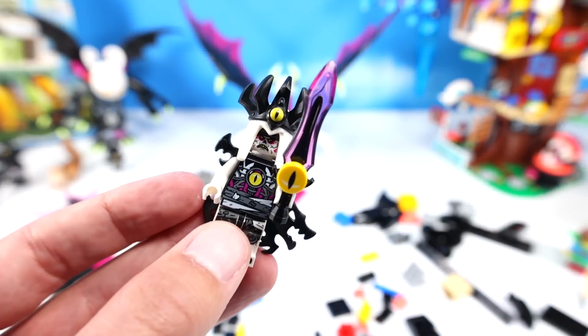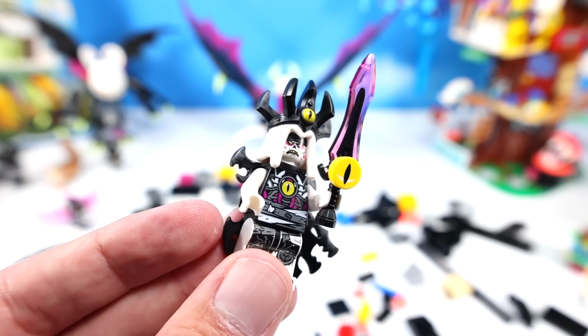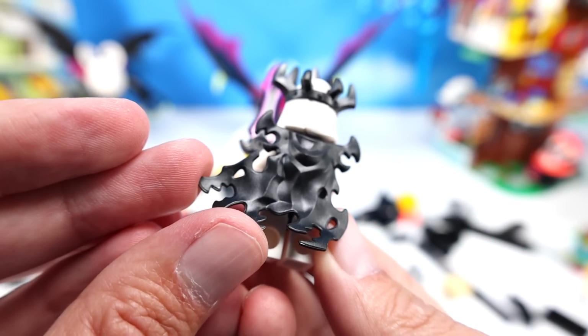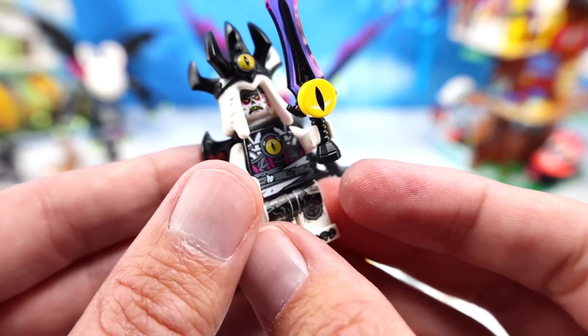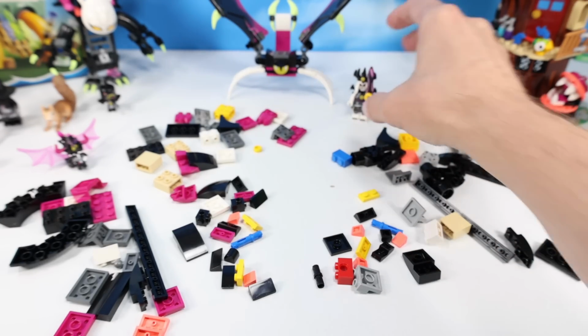Get him a little closer. Yeah, that has such an interesting, ugly look to him, but totally a Nightmare King. Cape piece is pretty nice. I like that. And all around creepy. So now we can work on his corruptible Pegasus flying horse.